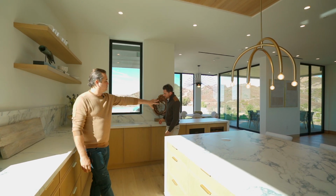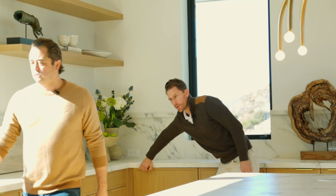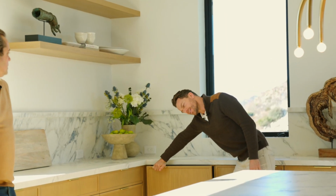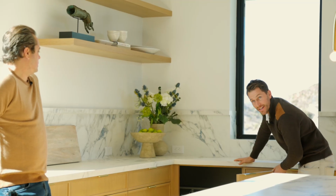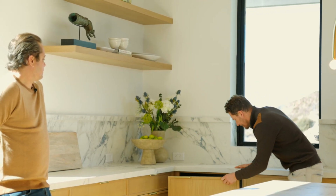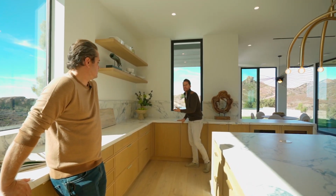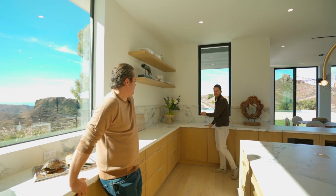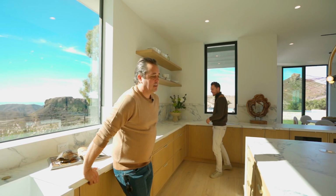Yeah, we have 2 wine fridges here. We obviously have corner storage here. Now, does that mean there's no dead corners like you do get in a lot of cabinetry? No dead corners. I like that. This is a very cool, what do you call it, a lazy Susan, or what is this they call where it's like... I think it's a lazy Susan. It is a lazy Susan, okay.